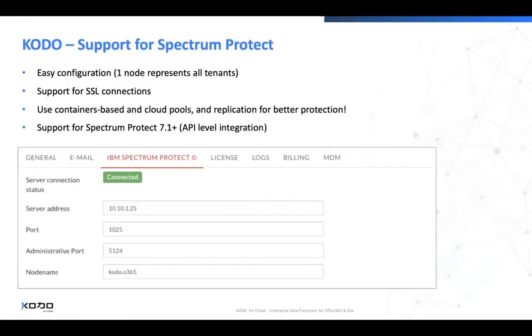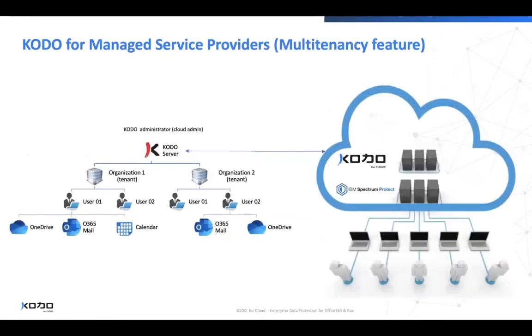Now, in terms of support for or usage of Spectrum Protect, we've got a very easy configuration. One node in Spectrum Protect represents all tenants. We provide support for SSL connection. And we are using container-based and cloud pools to provide better protection along with the replication. In terms of a supported version, we provide support for Spectrum Protect 7.1 and newer for the API level integration. Now, finally, we are getting to the multi-tenancy model.